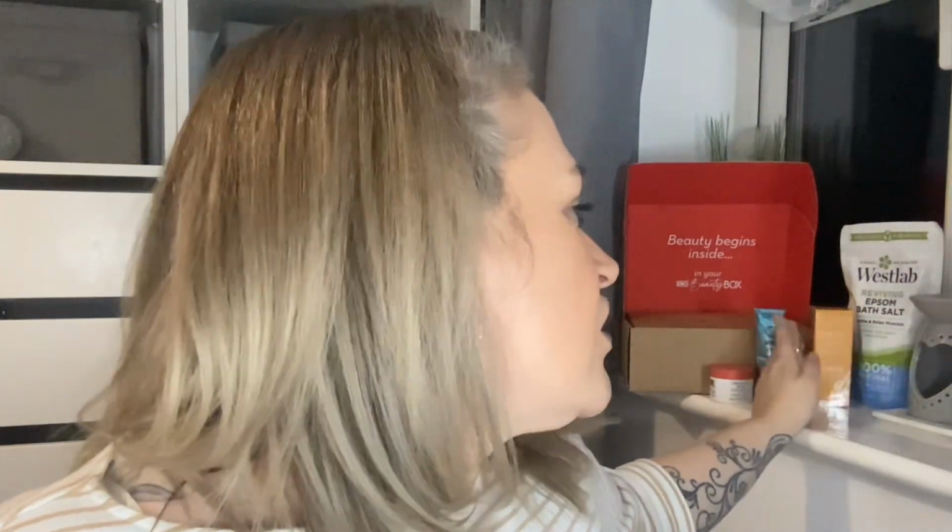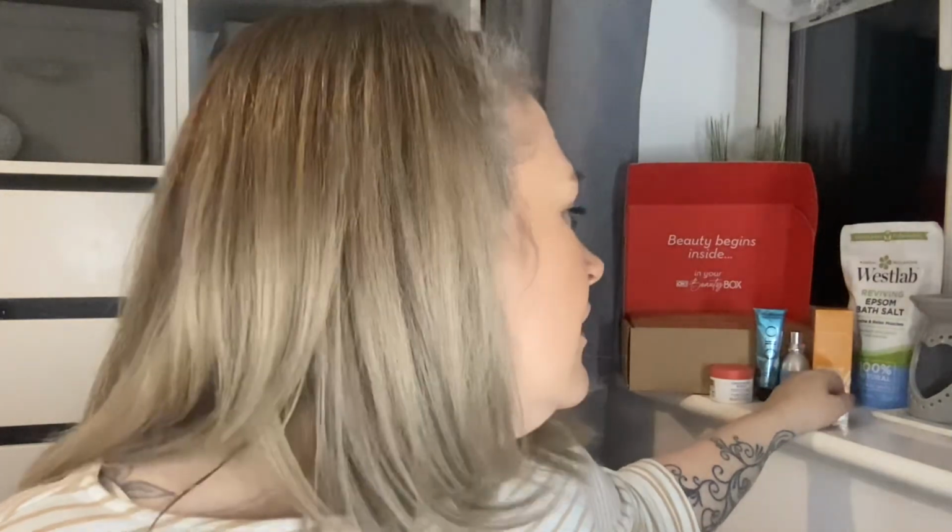This is the January OK Beauty box, the Wellness Edit, worth over £95. What do you think? Personally, I like this box. I really do like it. So yes, Epsom bath salts, which is only a couple of quid, really affordable. But I do love my bath salts. The Doctor's Formula turmeric lotion, as I say, I've used it a few times. It's amazing. I love it, absolutely love it. Glad to get another one.